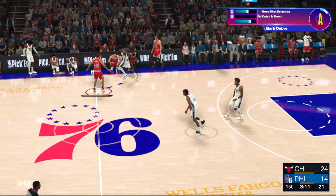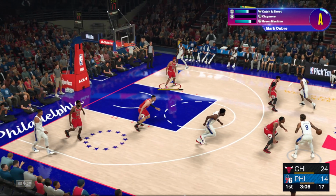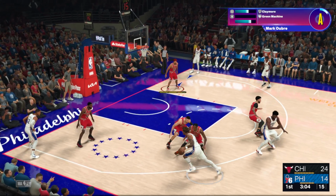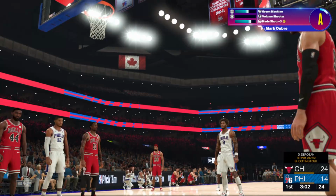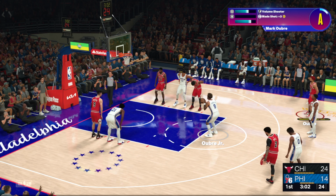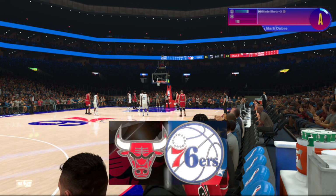Displaying intensity right off the opening tip, especially on the offensive end. They came out swinging, really setting the tone on offense, and the opposition has not been able to respond. And a moment now to quickly take a look at the offensive approach for Chicago.